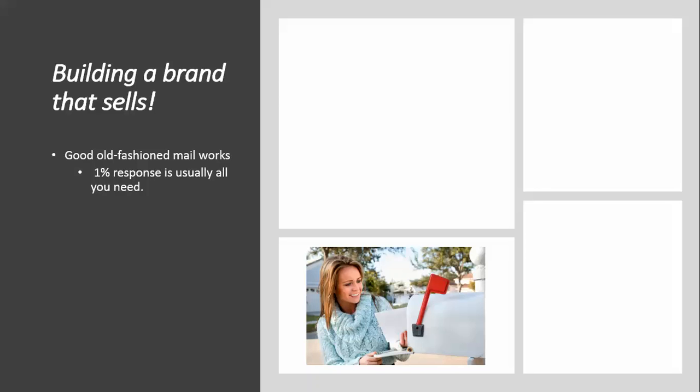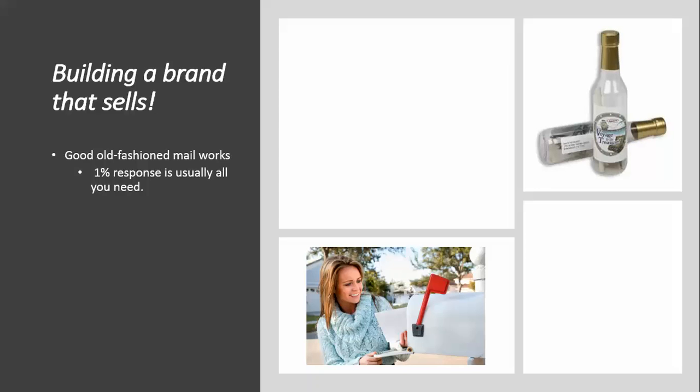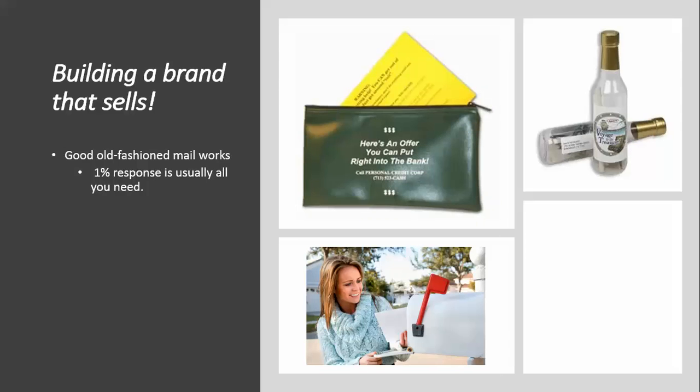Now, when we're talking about direct mail, there's a variety of ways to get people's attention. This is one that is fun. It's a message in a bottle. Imagine getting this in the mail. Think you'll open it? Absolutely. This is one where we sent a bank bag to people, with a slogan on the front, here's an offer you can put right into the bank. Think you'll open that? And then here's one that's always a fun one, a trash can.